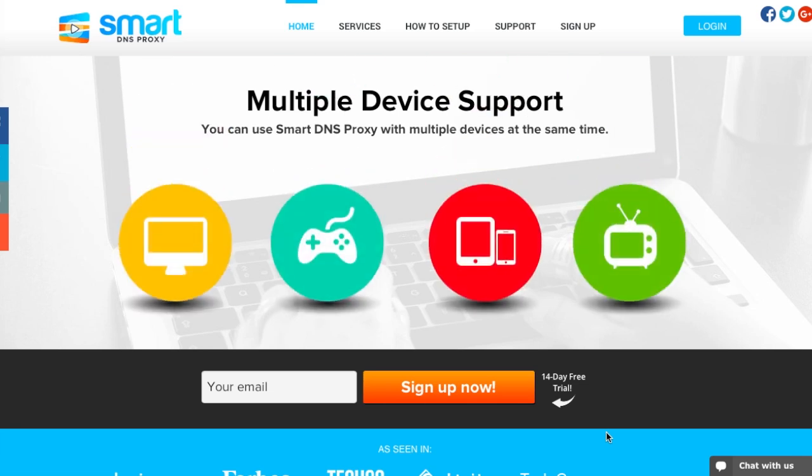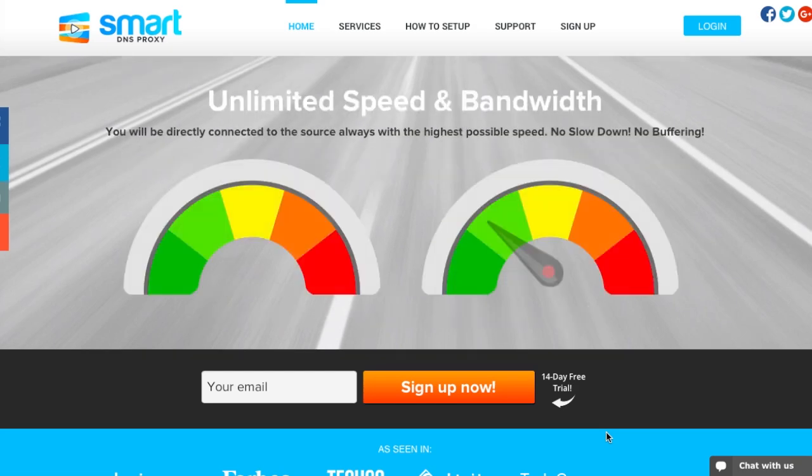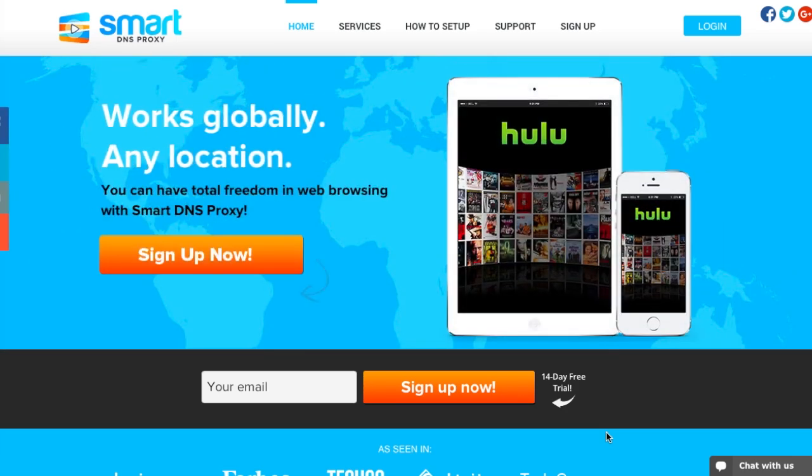Multiple device support, which is highly accurate. So I use my iPhone, I use my iMac, my MacBook, my Apple TV, Android phone, tablet, Toshiba laptop. There's also unlimited speed and bandwidth. Some DNS proxy servers that are a bit cheaper will throttle you down and you can end up with some fairly poor performance. And works globally in any location. Doesn't matter where in the world you are, this just works. So click that big orange sign up now button and get stuck in.